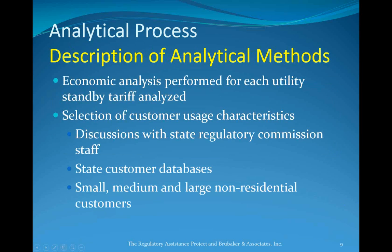We then went through an analytic process where we were going to basically perform an economic analysis where we wanted to evaluate both the cost to the end-use customer, the CHP customer, under the existing tariff, and what would be the potential cost under our revised recommendation. One of the things I would like to point out is that our analysis did not reflect any sales back from the end-use customer to the utility. We assumed that the CHP customer was using on-site all the generation.